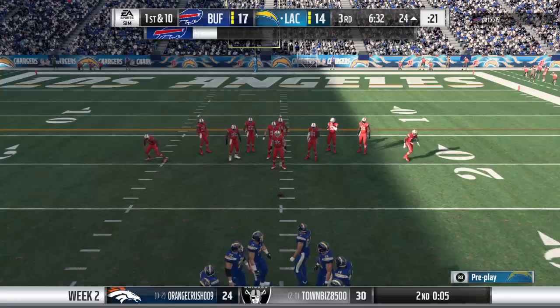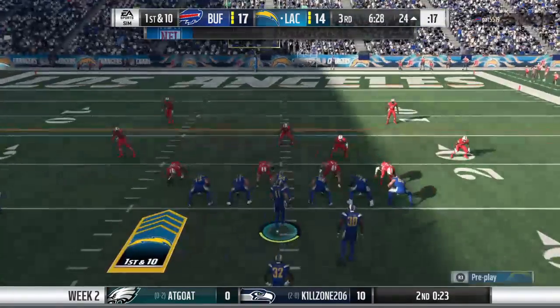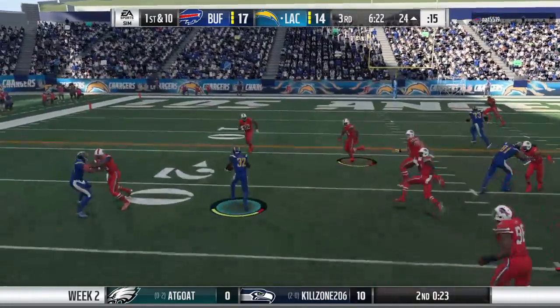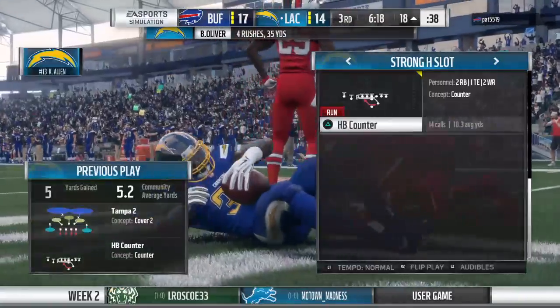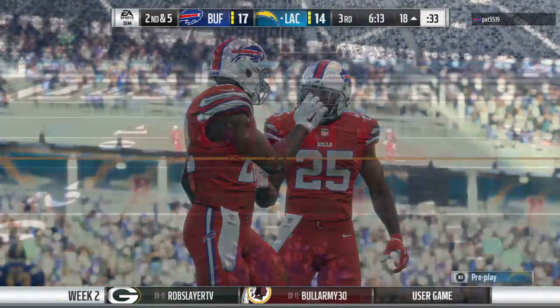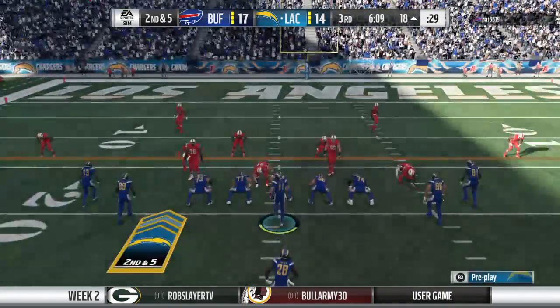So here we go, 1st and 10 now. Let's go. Here's a carry for Oliver. Oh, he's got a little daylight. And he's going to fight his way forward here for a modest gain. 5 yards on the carry. Good pickup on first down. And that's exactly what you want on a first down run. Pick up 5 yards, bring up 2nd and 5.